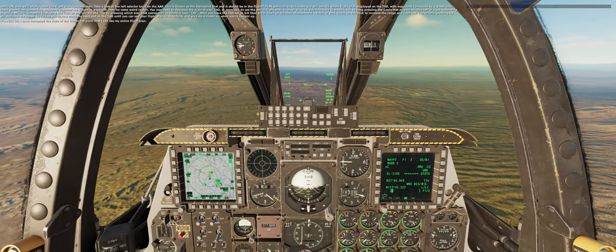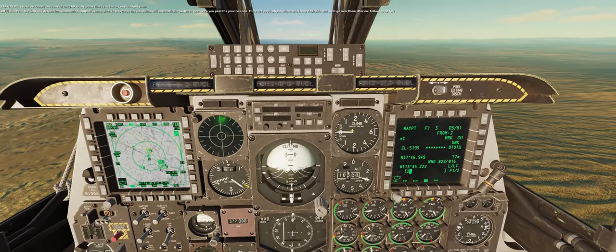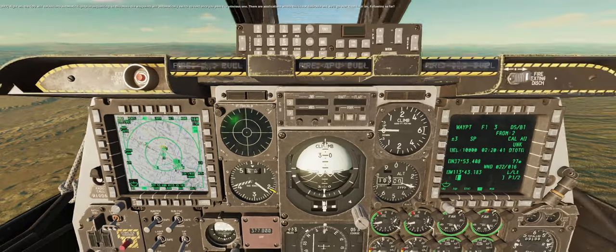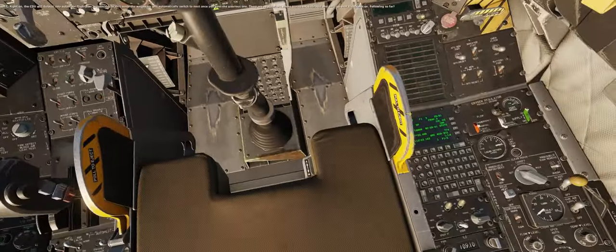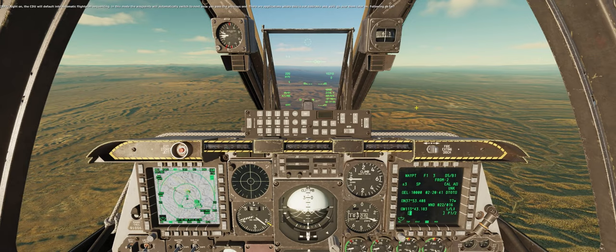Okay, I've decreased the scale of the TAD to the point that I can see my entire flight plan. Right on. CDU will default into automatic flight plan sequencing. In this mode, the waypoints will automatically switch to the next one once you pass the previous one. There are applications where this is not desirable, and we'll go over them later on. Following so far?